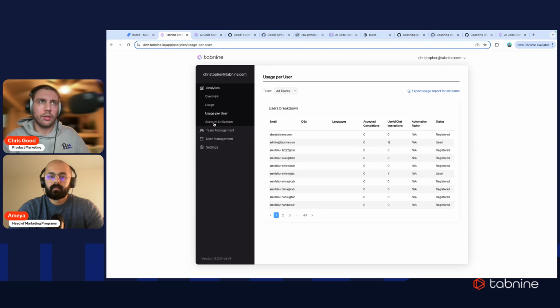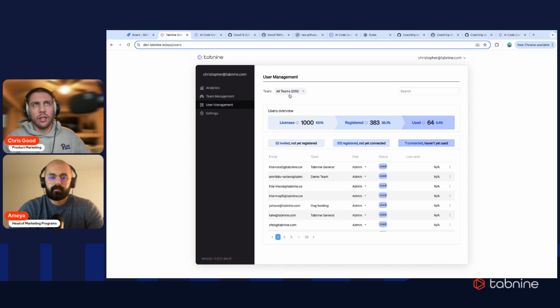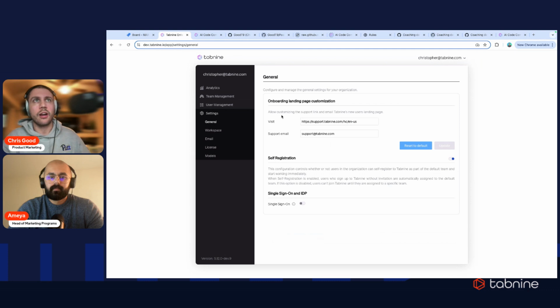You can also keep tabs on users, how often they're using it, if they're using the chats, and the breadth of their use there. Also, this is another great visualization if you're onboarding a new organization or adding new folks. It is a great way to track that everyone is actually onboarded and in their chair.